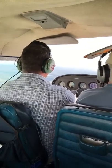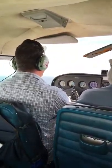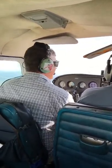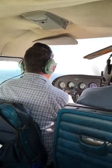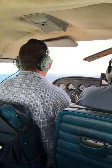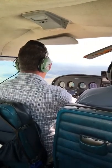Nice level flight on a 180 heading. All right, partner, 120 mph. We are in level flight, and we're going to change that trim just a little bit. But we're still, whoa, we're still climbing. There we go, that's better.